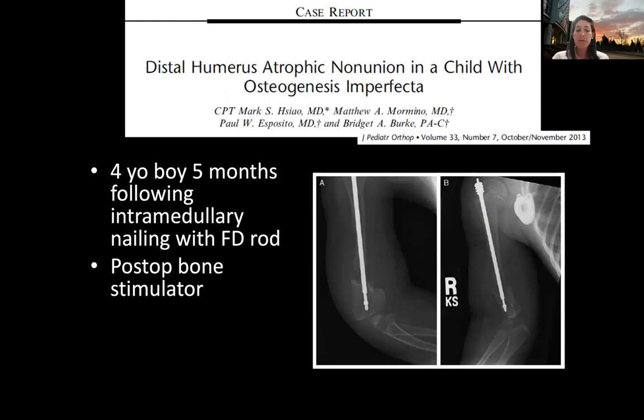This is an example. This is a case report he published back in 2013. This is a four-year-old boy who had undergone realignment and rodding of the humerus. And here where I'm circling, you can see that the bone hadn't healed there, and this young man had gone on to a non-union. This is despite using a bone stimulator in the postoperative period to try to encourage the healing.